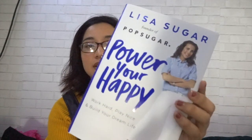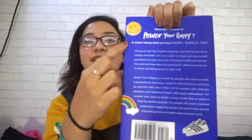And it's so cute. And then I'm actually really excited to read this book because I had opened this previously, and this is from the founder of Pop Sugar, Lisa Sugar, with her new book called Power You're Happy. It's so cute. It is work hard, play nice, and build your dream life. That is so cute. Oh, look at the back. It has like little, oh, that's cute. And oh, how to be successful, and that's very cute. I'm excited to read it. And yeah.